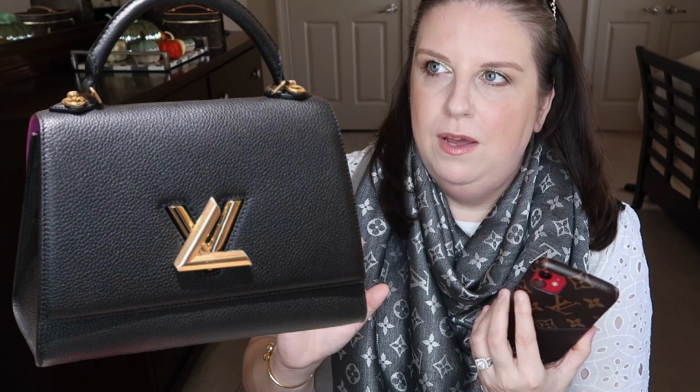I think it's super elegant, to be honest with you. If you have a nice office kind of work or see clients, I think it's beautiful, very elegant. And then I'm sure you guys have all seen the LV Pochette Numéro 9. This is a small crossbody bag.